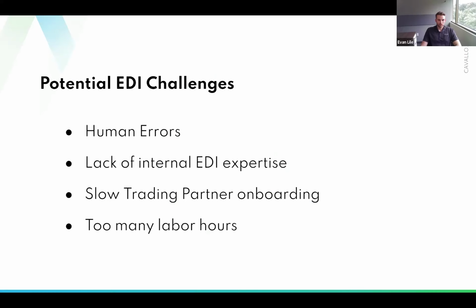First and foremost is the potential for human error, rekeying information coming from trading partners into SalesPad or GP to generate an order. This opens the door to those errors and ultimately chargebacks from your customers and trading partners when sending the wrong items, the wrong quantities, things along those lines.